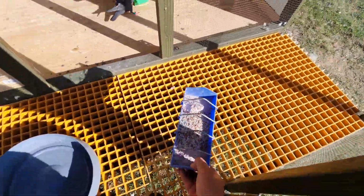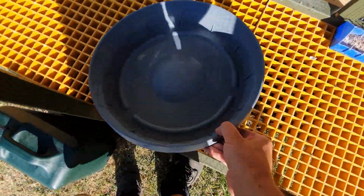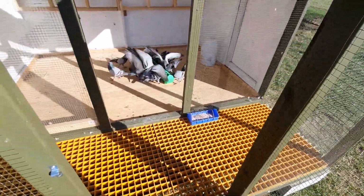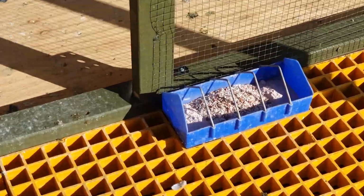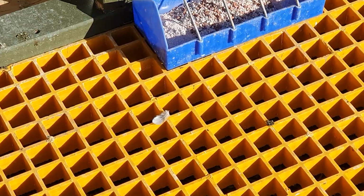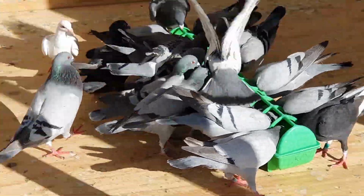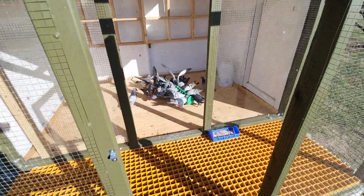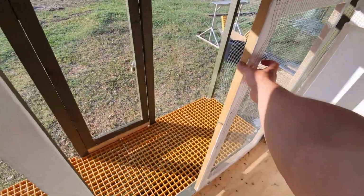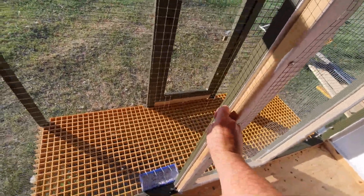What I might do is put this out here. That's a grit and pink mineral powder. Hopefully they get into it. I might have a go of it after, but at least if it's out here, if they make any mess, they can just flick it out and it goes on through the grate there onto the floor, which is good. Less mess. All right, time to lock you guys up for the night. I'll be back out here in the morning.